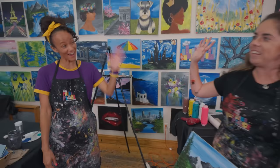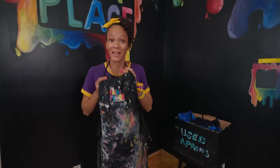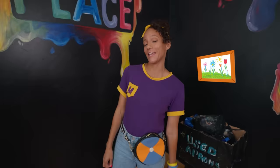Well, I feel like a real artist now. That was so fun. Oop. Guess I don't need my apron anymore because I'm all finished with my art piece. What a great day at the paint place. I got to make a mixed media art piece using construction paper and felt pieces and paint and glitter. Oh, that was so cool. And I even got to hang it up on the wall like an official artist.